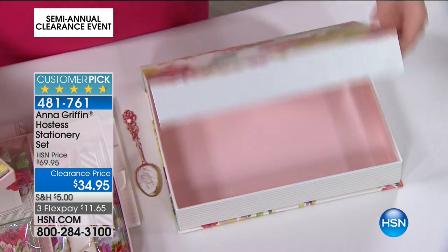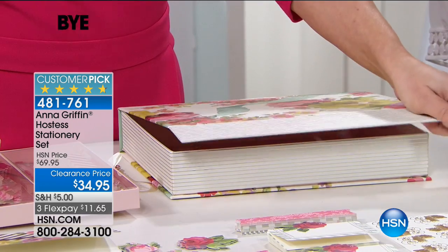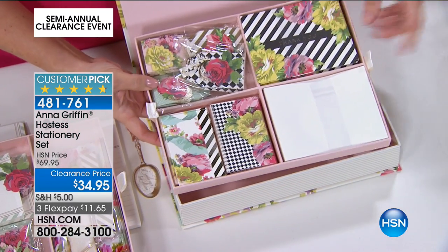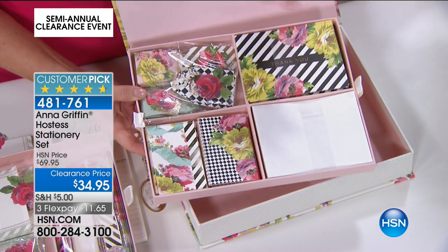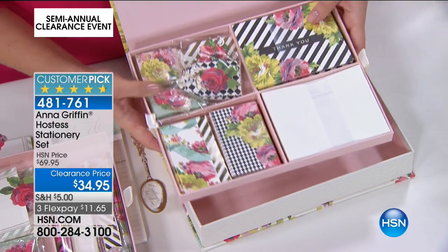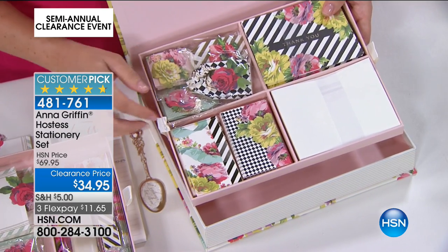And the box alone, with a magnetic closure right here, is going to stay closed, and is something you might want to have all of your handmade cards in. But what I've put together is a set of thank you notes and a set of gift enclosures in two different colors. There's 24 of everything, so you have enough. It's not so much about giving the party, it's about party-related things that you need at the ready in your house.